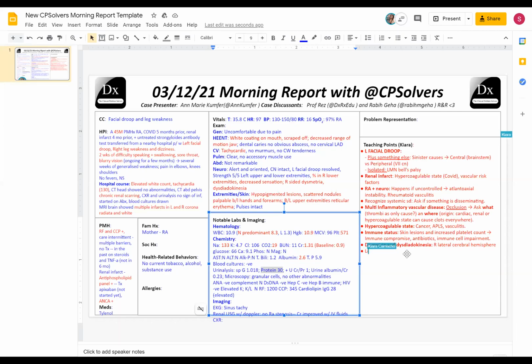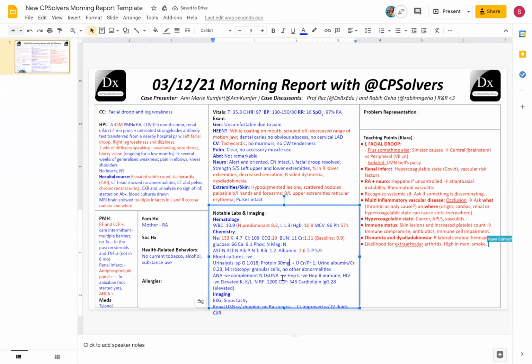But I'll tell you that the likelihood of extra-articular rheumatoid arthritis is heightened in men more than women, is heightened in patients who smoke, is heightened in patients who have RF through the roof, and is, of course, most importantly, heightened when the patient is untreated. The extra-articular complications of rheumatoid arthritis are really centered on the soft tissue and the lungs. The soft tissue meaning rheumatoid nodules, which I suspect this patient has on his hands and his forearms. And lung disease can affect the airways, the parenchyma, the pleura, and the vasculature. So RA and lung disease can cause anything.